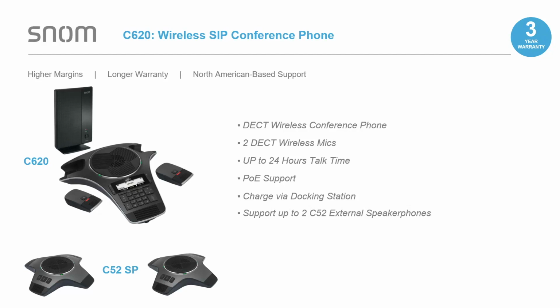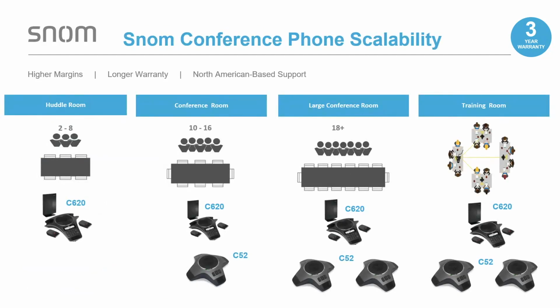So again, 24 hours talk time, 2 DECT expandable microphones. You also have PoE support for the base station itself. And then you're charging with the docking station, and it supports the 2 C52 external speakerphones. So we wanted to add this particular scalability slide to show you the recommendations for conference rooms.